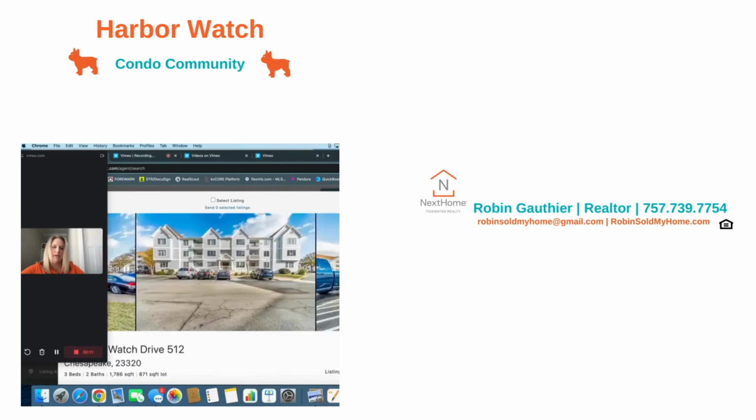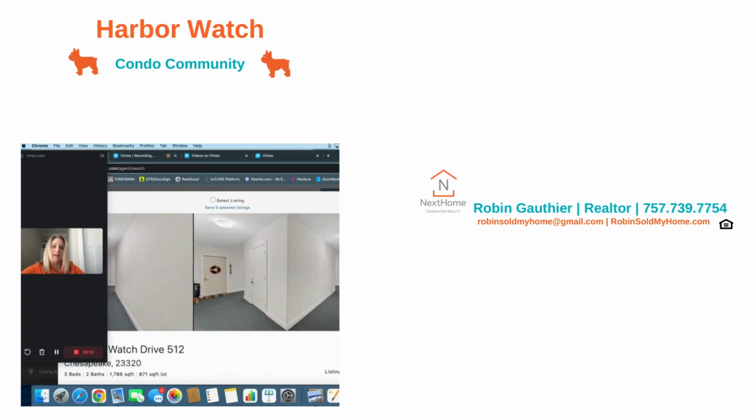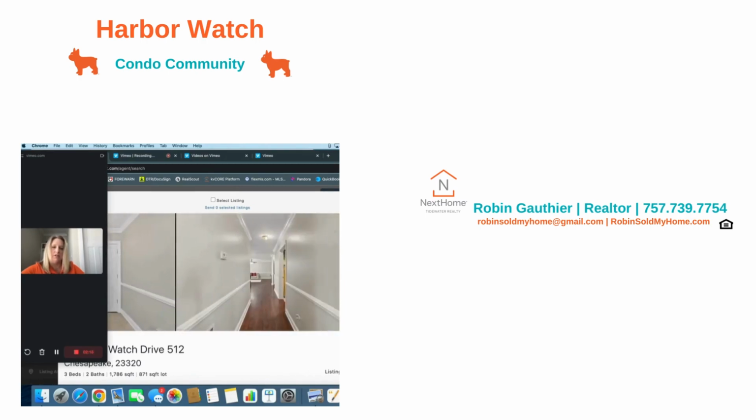And then we have another one here. And you can see there is a price difference. This one has some pictures of inside the building that does have an elevator. The older buildings do not have elevators.